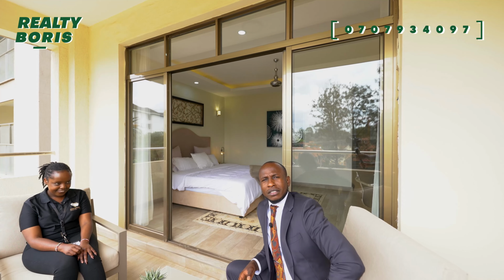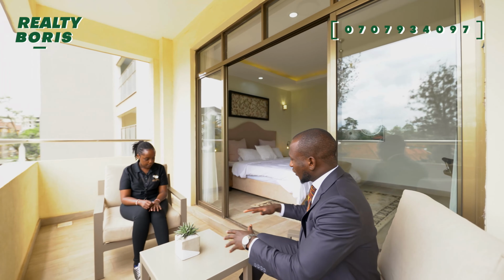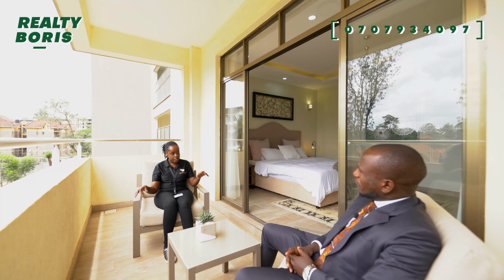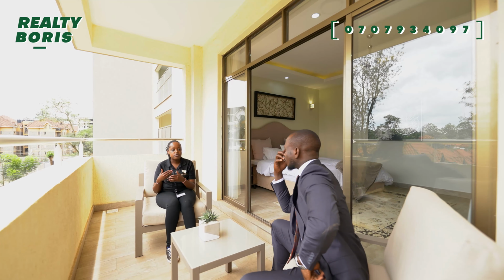Yeah, I love this. Tell me about this balcony and why you went with this style of seats and this table. Again, these are outdoor furniture. We chose the neutral colors again, because of the reason I gave you when we were in the living room. Keep it as neutral as possible.